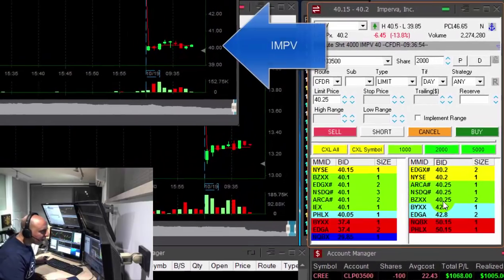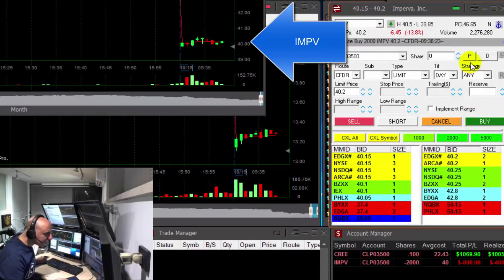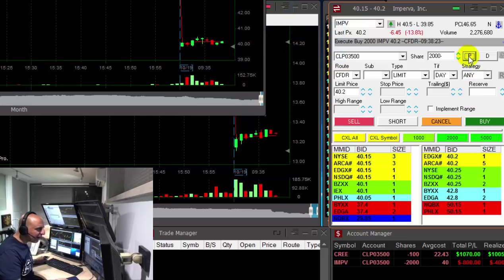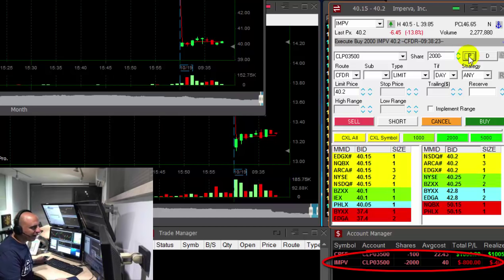Well, IMPV is not going my way. It's moving up. I'm down 20 cents and there's no reason to hold to the full quantity. I'm lowering my size right now with 2,000 shares. So just left 2,000 shares. There's no reason to hold the stock full size when it's not going my way.